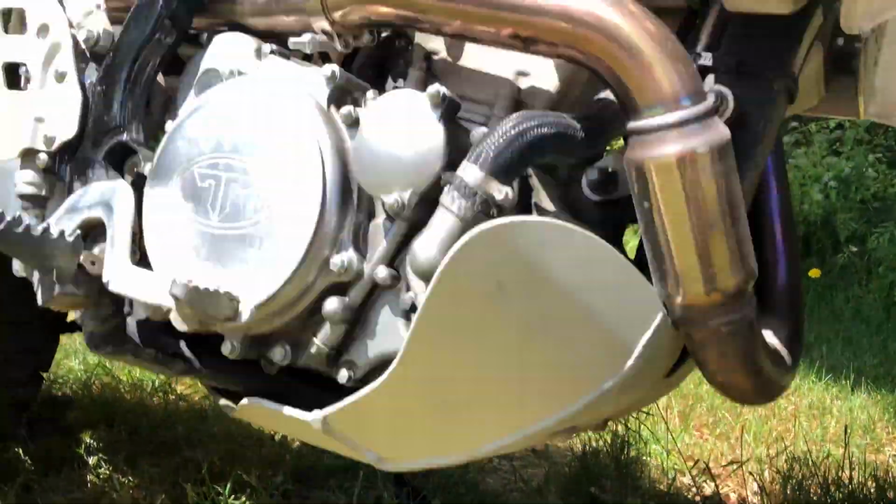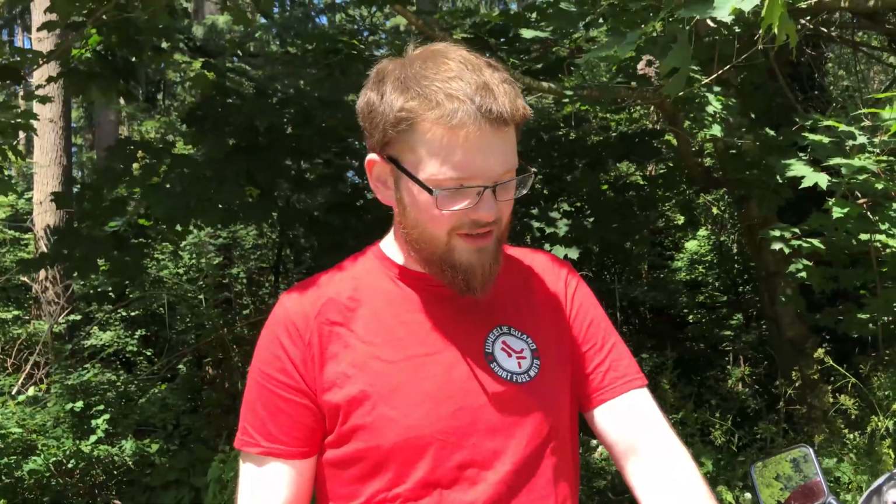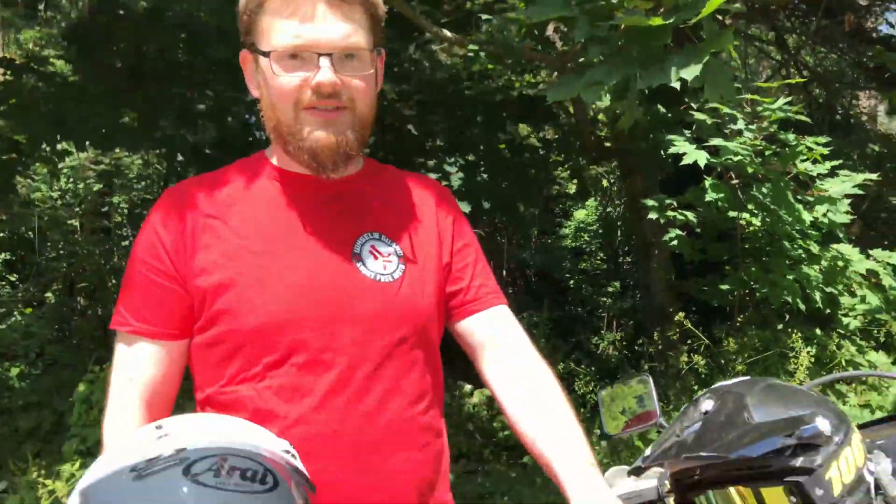That's a Scorpion skid plate. Scorpion, that's a damn nice skid plate, brother. Yeah, great thing. I just had the stalkers on there, which are basically just cheap pieces of aluminum. We did a couple trips on logging roads, and I was taking a look at the bottom of my bike, and there were a bunch of holes punched through it, and it was really scaring me. I was glad that wasn't my engine. So the first thing I did was buy the skid plate.